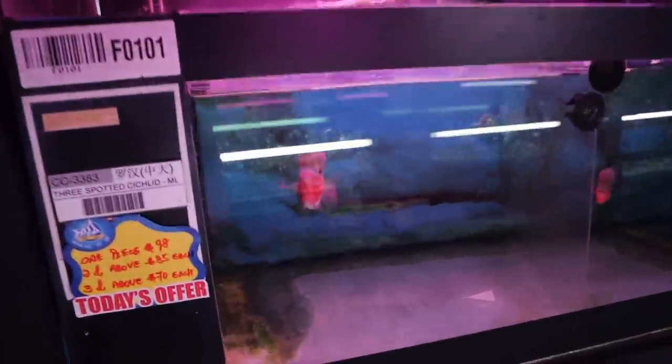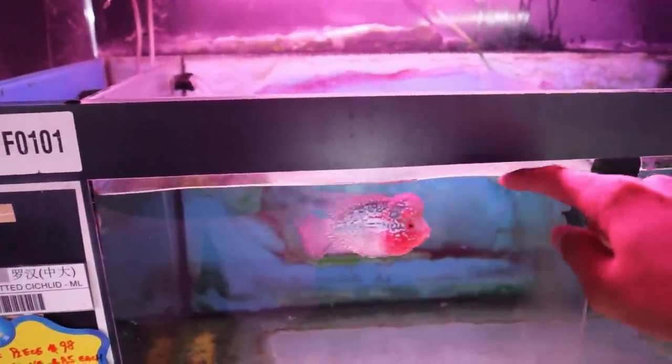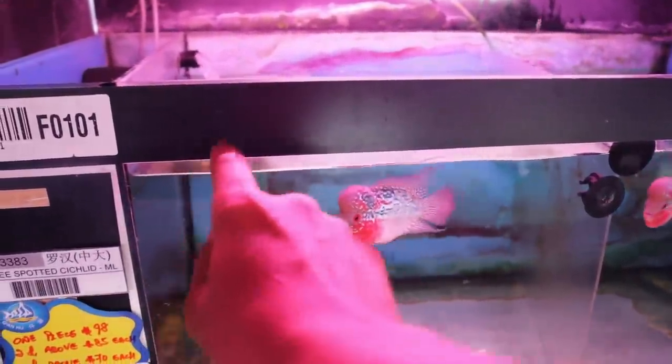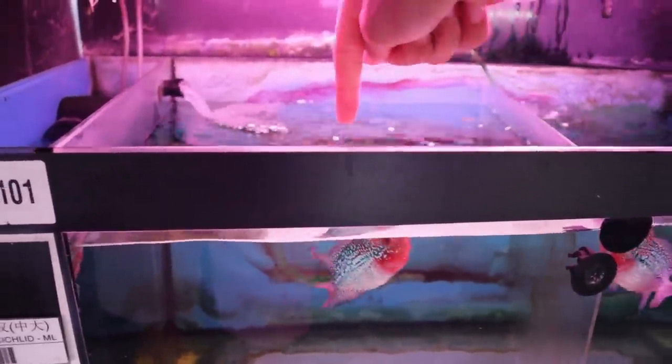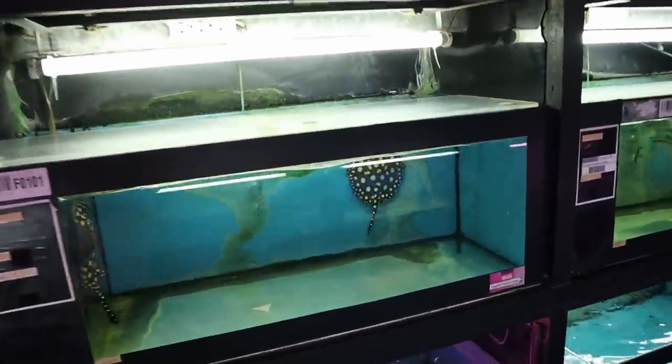Look at this one. Can we follow my finger? Yeah. You can play around with it. So cute.